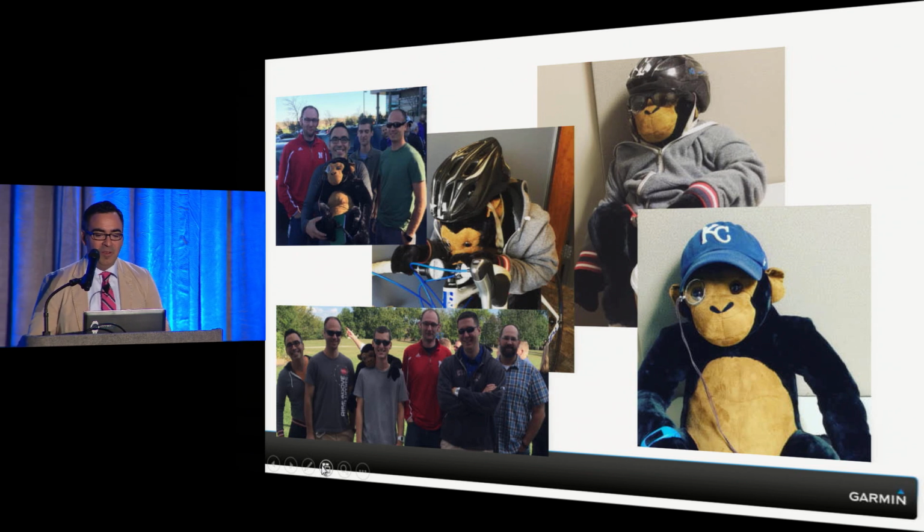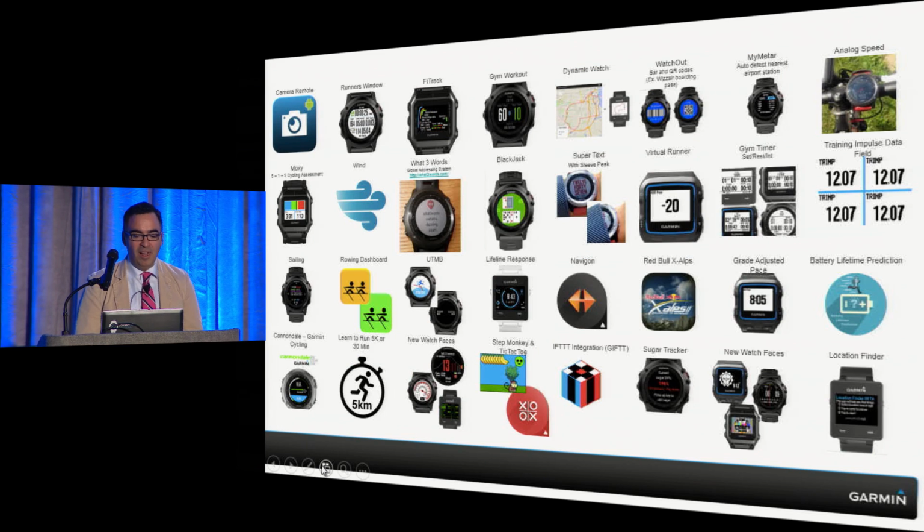So, to continue the story, where we are today is that Connect IQ, the store launched in January, and since then, over 1,000 apps have been uploaded to the Connect IQ store. We have almost 3 million app downloads since the store launched, and that's downloads and updates.